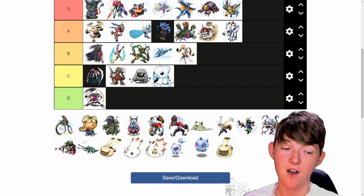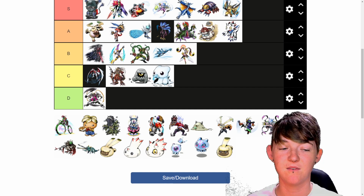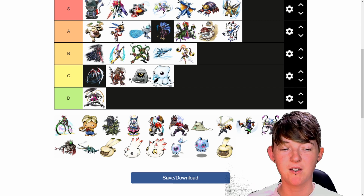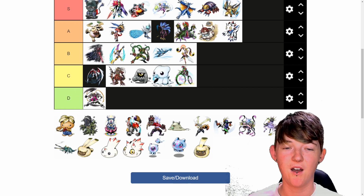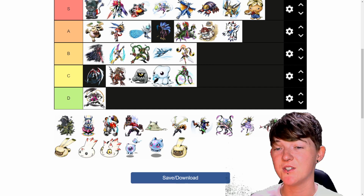Pistmon, he's a good design, he looks exactly like a cyclist, and I like how the little bits on the bike are like the vital symbols, but I don't know, I'm going to have to put him in C tier. Podamon, that's an easy S tier. Love his episode of Adventure, love his design, love him so much.